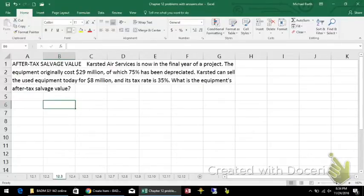This is problem 12.3 from chapter 12 of Brigham and Houston's Fundamentals of Financial Management, Concise 9th edition. And here we're calculating a terminal cash flow, the after-tax gain from the sale of equipment.